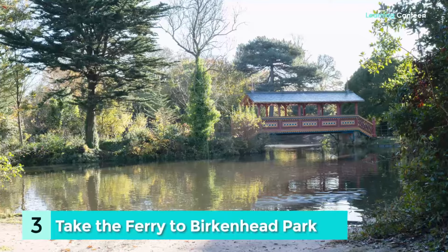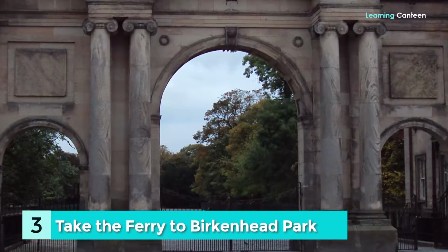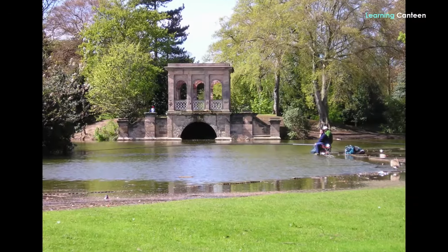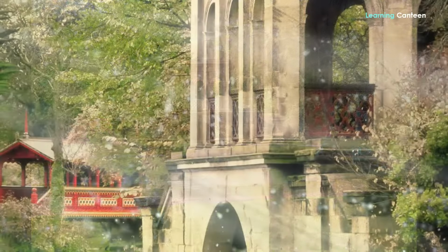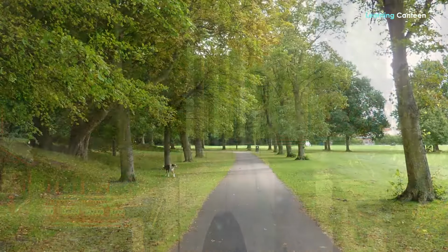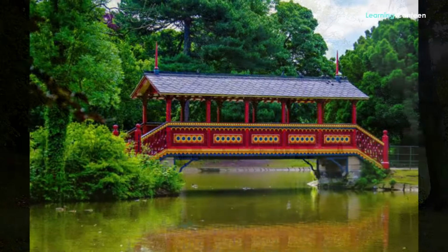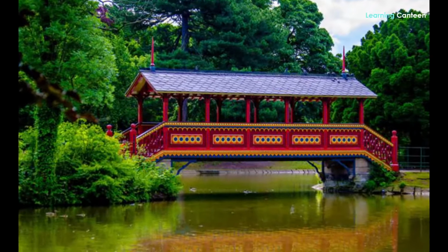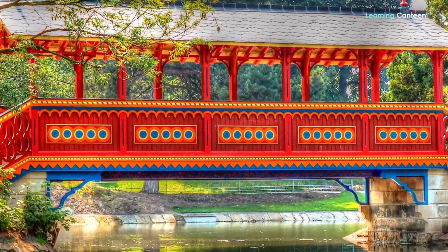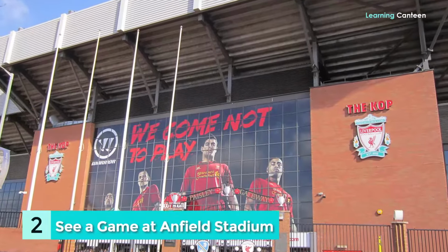3. Take the ferry to Birkenhead Park. If you can find the time to touch on Park Drive in Birkenhead, your best option is taking a ferry. Lying on the west side of the Mersey, it's linked to Liverpool by tunnels and the Mersey Ferry. The ruins of a 12th century Benedictine abbey can be found near the tunnel. Birkenhead Park, opened in 1847, is the first publicly funded park in Britain. Notable features of this park include its 3 entrances exuding Gothic, Italianate and Norman architecture, plus its 2 lakes and an ornate bridge.